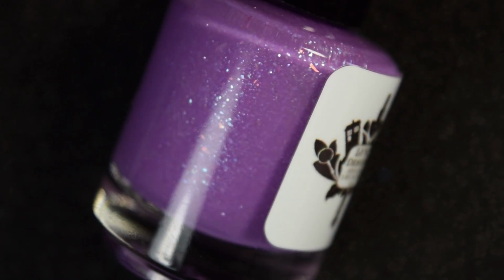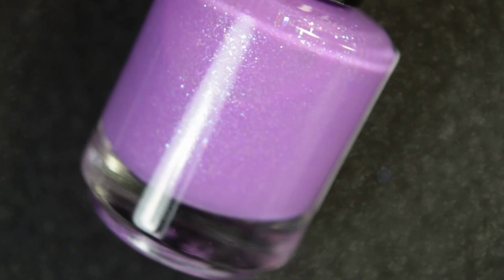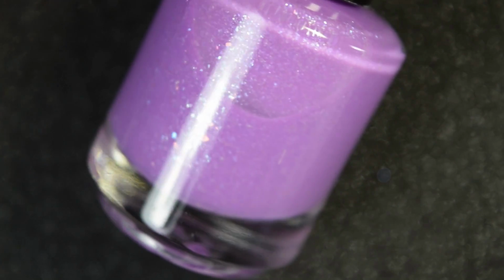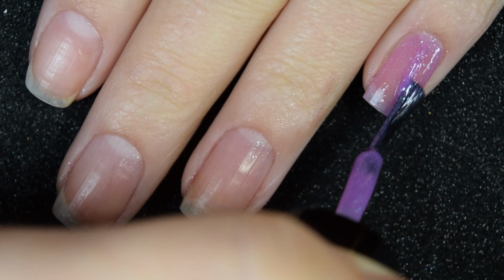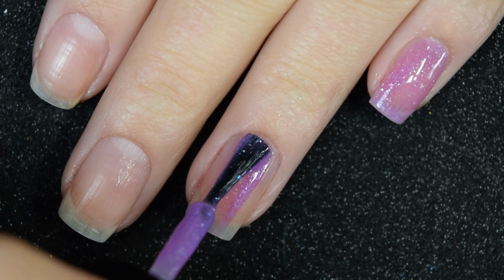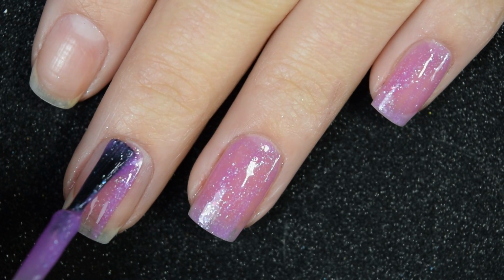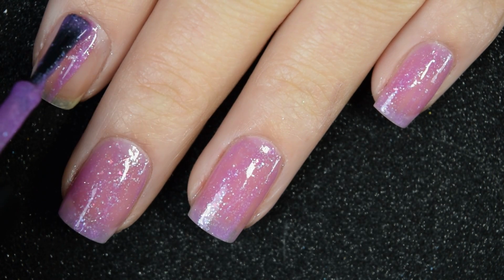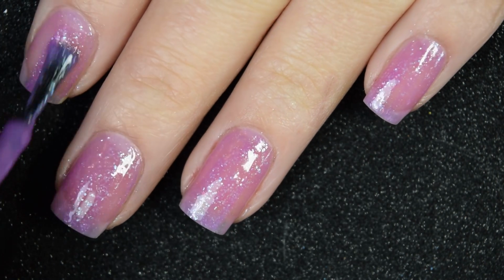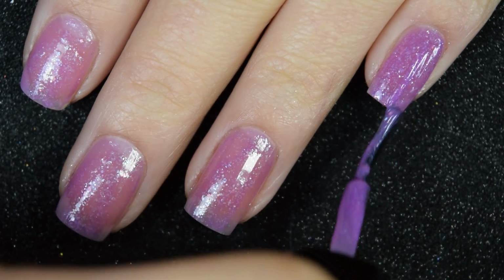Next up, we have Alexithymia, and this is described as a warm purple pinky base with microgreen iridescent flakies and pink to orange to gold iridescent flakes. Here's our first coat of Alexithymia, and this one is quite sheer here on this first coat. You will, for these more delicate elements to a polish, want your base color to be a little bit more on the sheer side. That way it can be built up and you don't completely lose the delicate elements like these iridescent flakes. This is opaque in 2 coats for me.